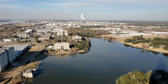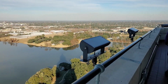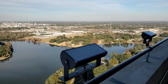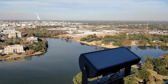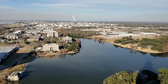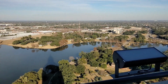Some industry over there going on. What a view. What a view indeed. Hope I'm not making you guys seasick by this. Try not to move too much, but it's way up here. We're high up. It's crazy to think that this is 27 floors up. It's more like 50. Feels good out here though. Nice and cool.